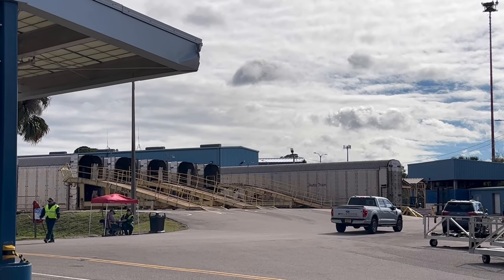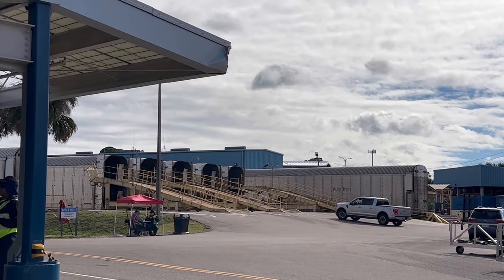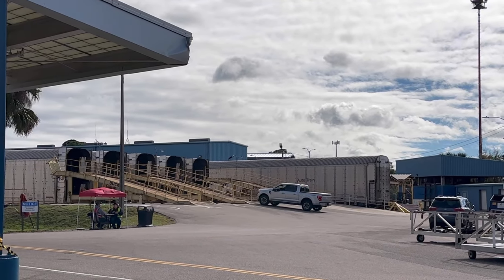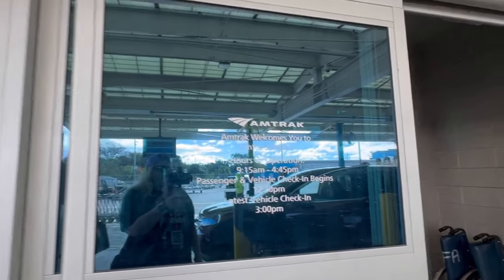We used to take it down and back all the time. This time we had to drive down, but I said, we're gonna take the train back. So I hope you guys enjoy the Amtrak Autotrain as much as we do. So we're gonna head on in.